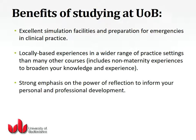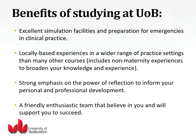As I said, there's a strong emphasis on the power of reflection to inform your personal and professional development. We're very passionate within the team that we have maintained, especially in the new course curriculum as well, that element of reflection to try and ensure that we provide students with the ability to have that deep philosophical presence. And we're a friendly, enthusiastic team.